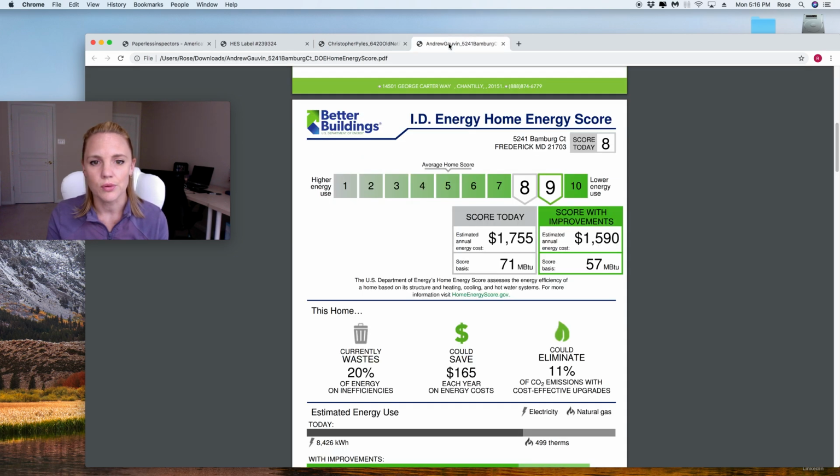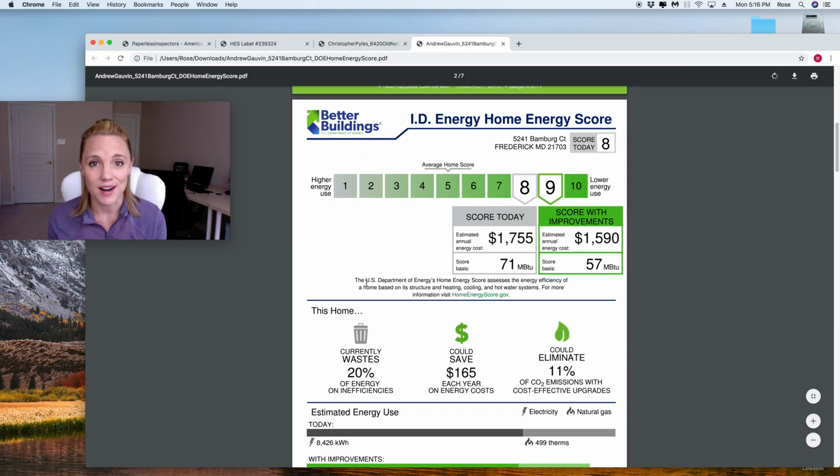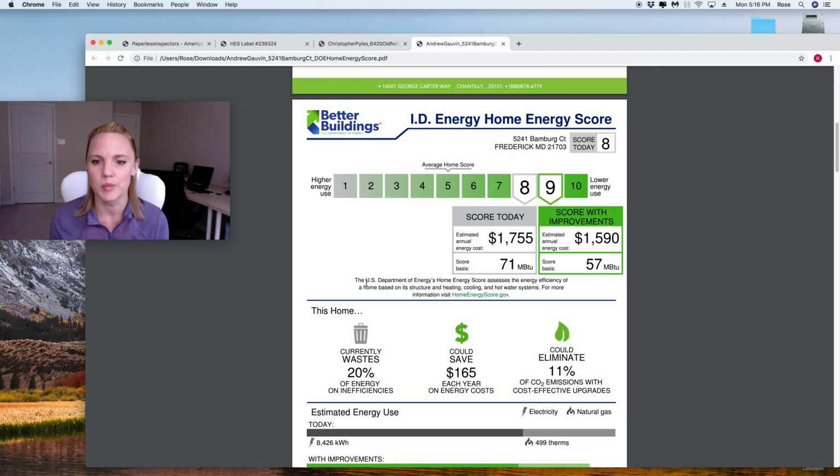And I'll quickly go through so you can see that there are homes that score high. So this particular home did score an 8, which is already fantastic, amazing. I've actually never scored a house that was higher than an 8. 8 was the highest that I've seen. So this was one of the best homes I've seen as far as energy efficiency. And you can see that they've already scored an 8, and that would make them very happy moving in, and it did make them, they were very pleased with that.